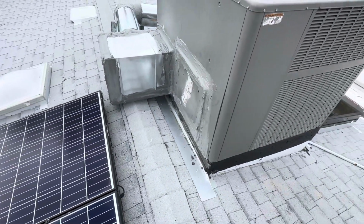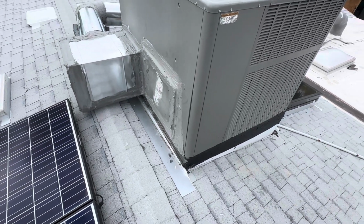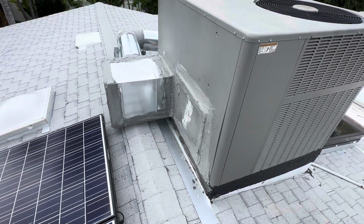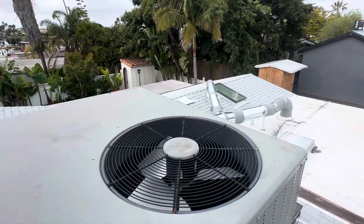I would love to see us getting rid of this rooftop unit, filling this hole, and going to a mini split air conditioning system, but that's a big investment, and unfortunately there's no brand new ducting that has been installed here.